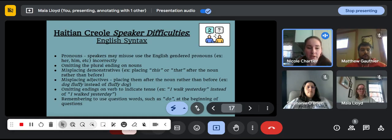Misplacing adjectives. That would be placing them after the noun rather than before. So saying dog fluffy instead of fluffy dog. Omitting endings on verb tenses. So, for example, I walk yesterday instead of I walked yesterday. And finally, another difficulty may be remembering to use question words such as do at the beginning of question sentences.